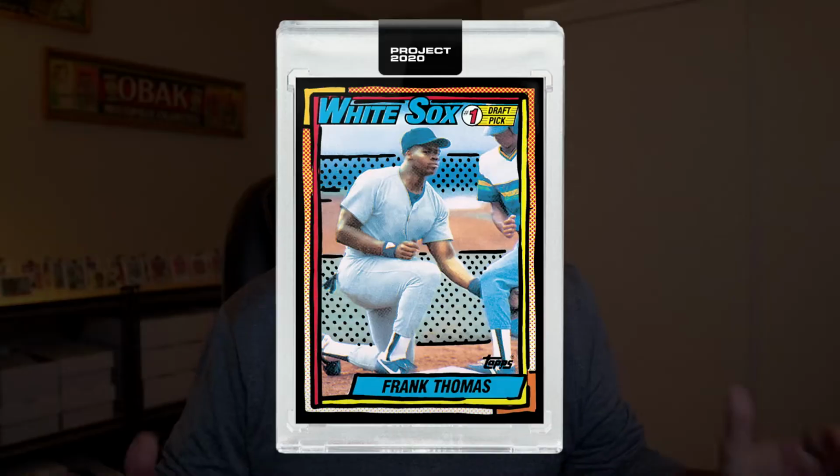But first up today in Project 2020, and we are now only 2 cards away from number 300. Tomorrow we find out who is going to be bestowed the honor of number 300 in Project 2020. Coming in at card 297 is this Frank Thomas by Joshua Vides. And this Frank Thomas is a card that plays very, very well to the strengths of Joshua Vides. And I really like this card overall. I think it fits his style very well.